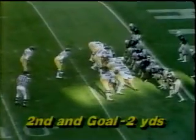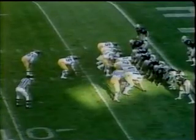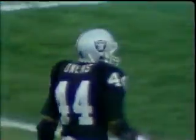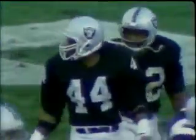Second and goal. Now from the I formation, the I back is Muncie. I look for him to run to the left side. The Winslow shows motion right. They do run left. And Muncie's dropped for a loss. Burgess Owens, once again, that's 2 in a row. Diagnosed those 2 plays excellently.